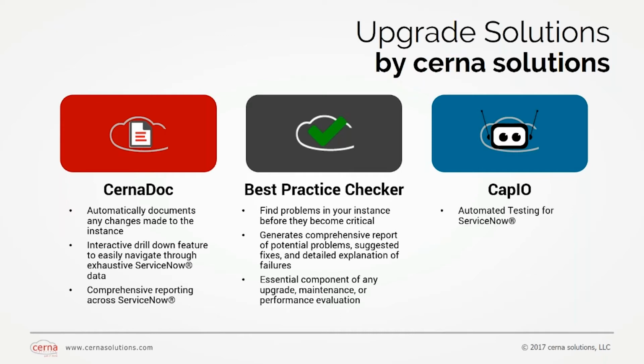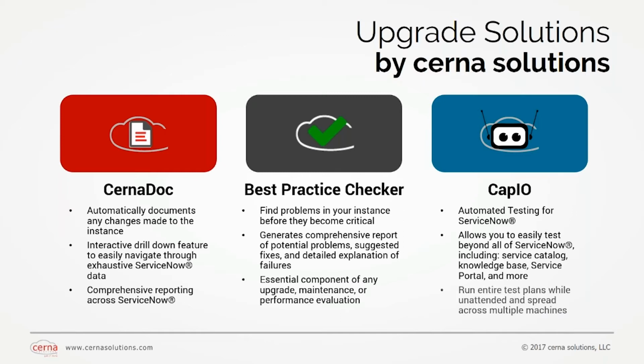We'll also talk a little bit right now about Capio, our automated testing platform for ServiceNow, which was honestly one of the first automated testing solutions on the market geared specifically for ServiceNow. Since then, we've grown the system into a very robust tool that allows you to easily test beyond anything in ServiceNow, including your service catalog, knowledge base, service portal, and much more, which you'll see a little bit later on.